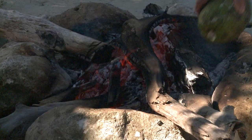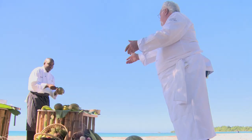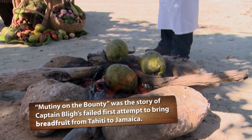Here we go. There we go. Breadfruit coming up. How many times have you made this together, huh?